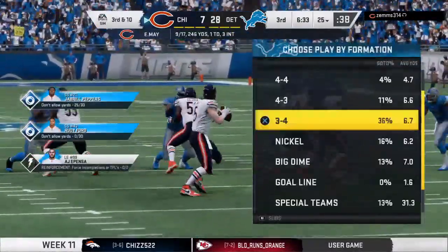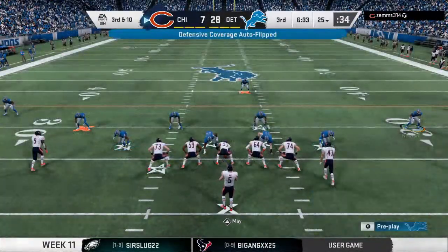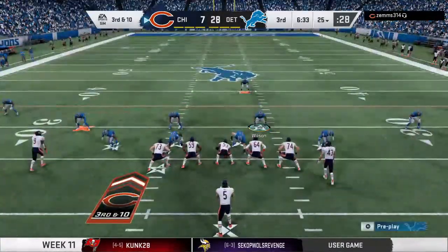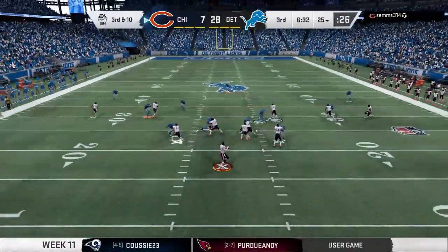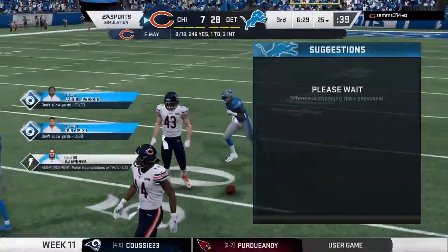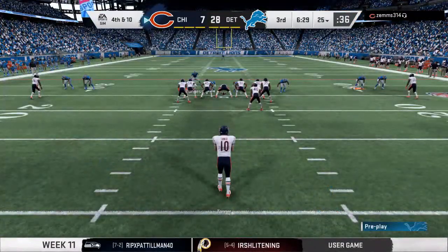A lot of force bearing down on him there. He could not hang on. It's 3rd down. This offense in desperate need of a conversion as they come up on 3rd down. From the gun, May. And that will be incomplete. Well, they weren't scared to let it fly, but it falls to the ground and brings up 4th down.